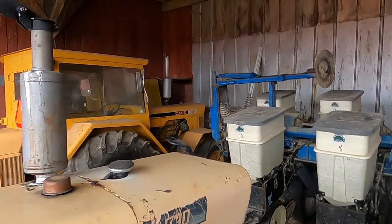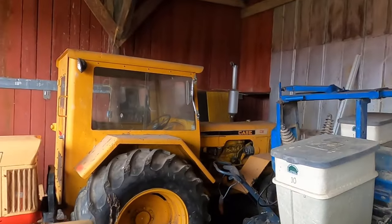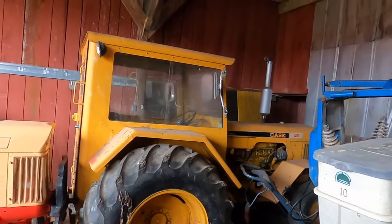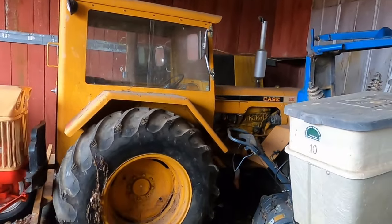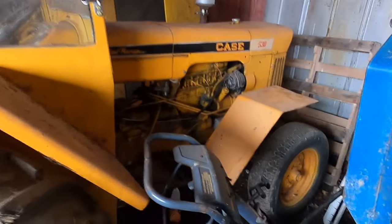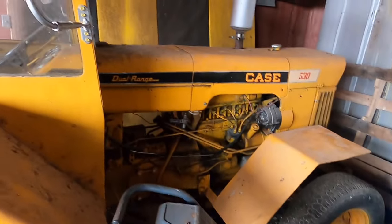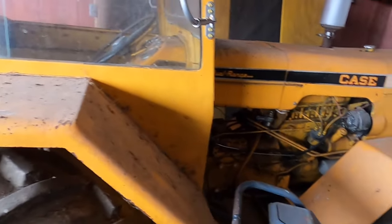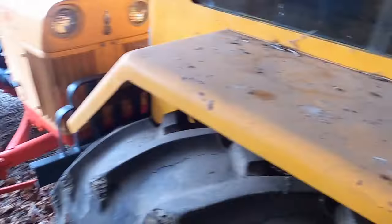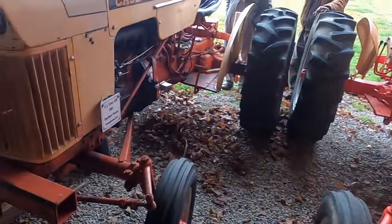That was on Mecum. It didn't sell. Some guy called me and said, you want to buy this 530? Diesel. And then I got a gas 530 we use all the time. This is 430. This is 530. And then I've got the 470, which is a low profile.